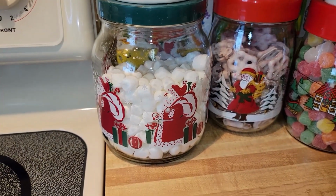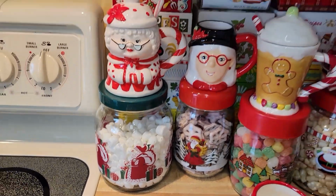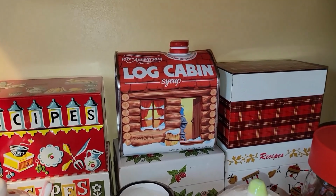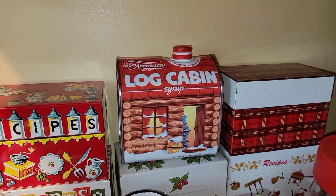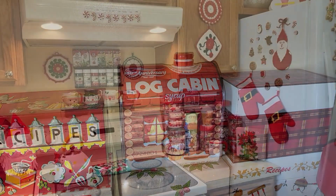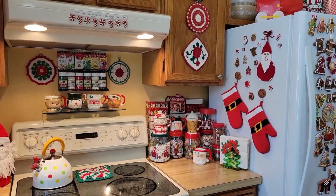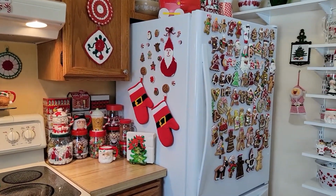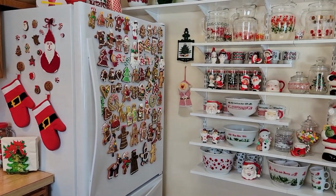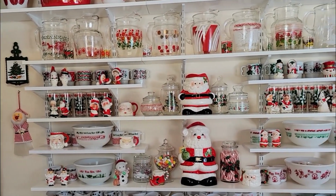Some extra marshmallows in this huge jar. And I found this a year ago, this old log cabin tin. So that's my crazy Christmas kitchen with so many very fun, very silly, vintage things to look at.